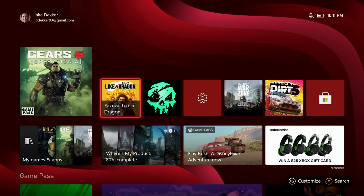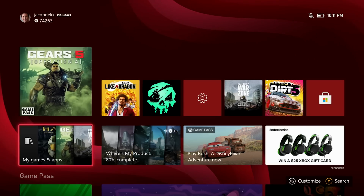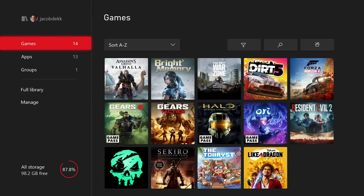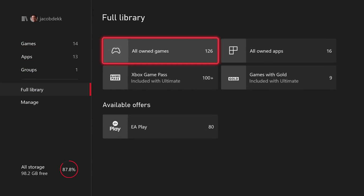Those of you who've been using the Xbox One for some time will notice that things haven't changed all that much when it comes to the user interface. Navigation is much snappier on the Series X, but it maintains the overall look and feel, which I personally don't mind since it works well enough.